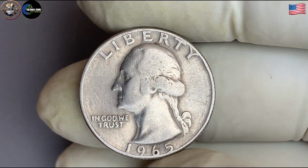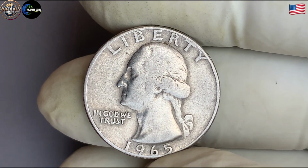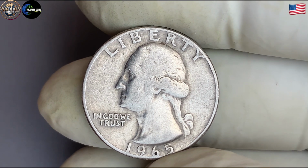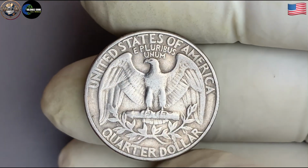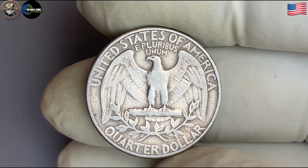Now, you might be wondering why a coin from 1965, made of copper and nickel, would be so valuable today. The answer lies in a rare detail about the 1965 Washington quarter that makes it different from the majority of its counterparts. Most 1965 quarters were produced at the Philadelphia, Denver, and San Francisco mints. But there's something about the 1965 Washington quarter with no mint mark that's particularly intriguing.